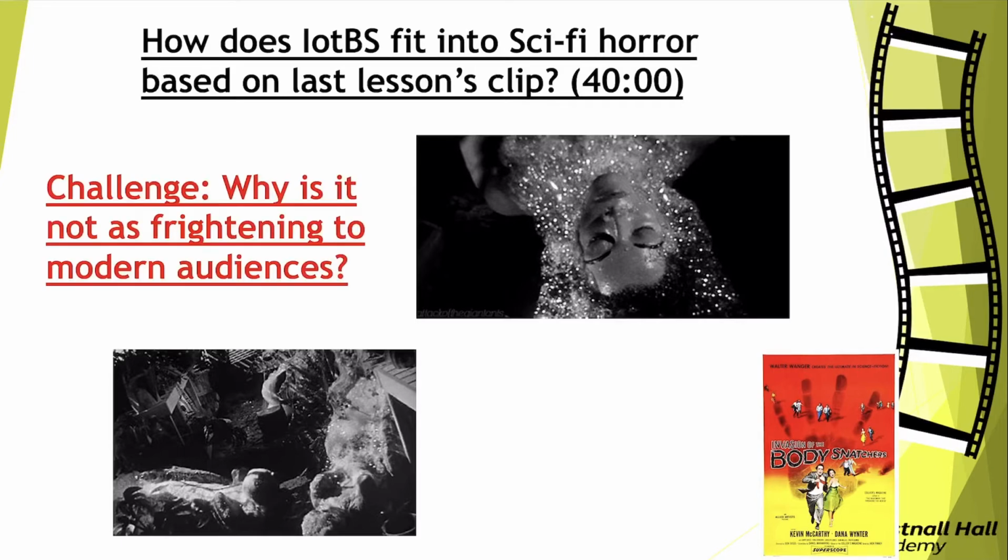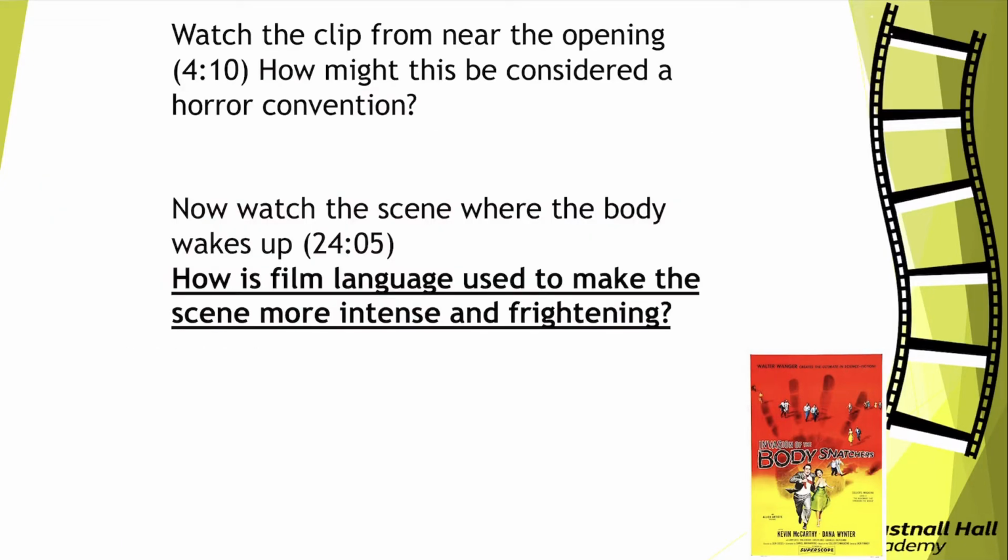Okay, so here's the question. You can kind of guess the answer to this question. Why is this not as frightening to modern audiences? We get to see really creepy films now, and this sort of film doesn't really frighten anyone in the modern day. All right, let's have a look at the question then.